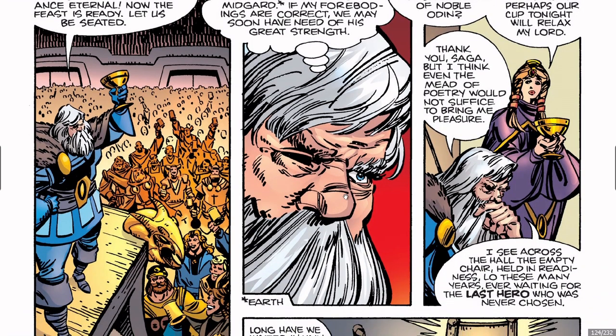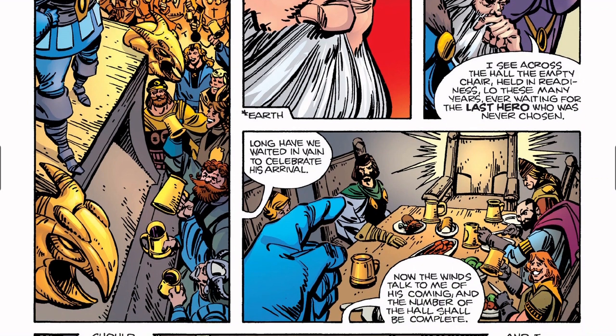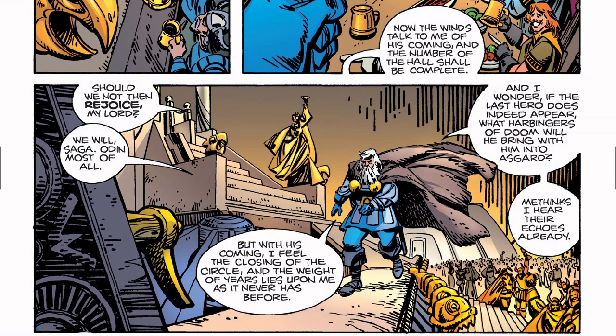So we have here Odin meeting with the fallen warriors of Valhalla, and he has a premonition that they've been waiting for one more person, and Odin believes that that one person is coming through. Odin's a little worried at the moment for some reason, which will be explained later. And silly me, it doesn't appear later.